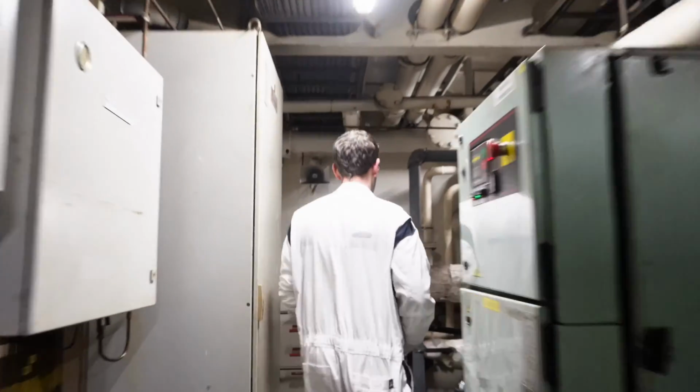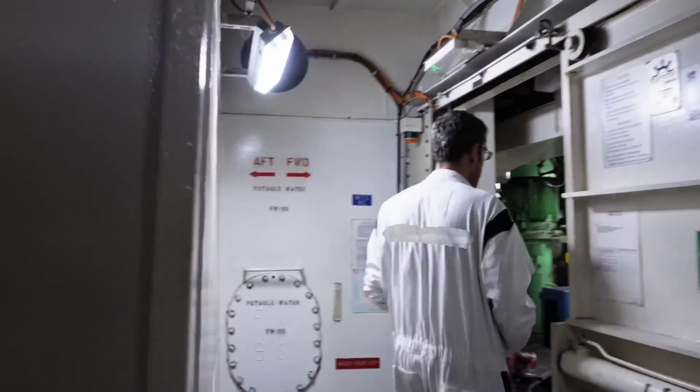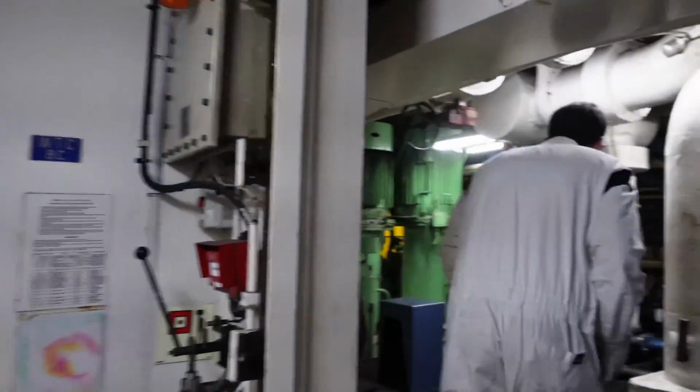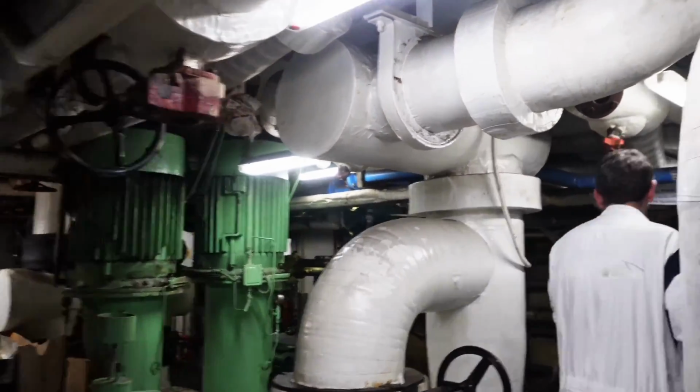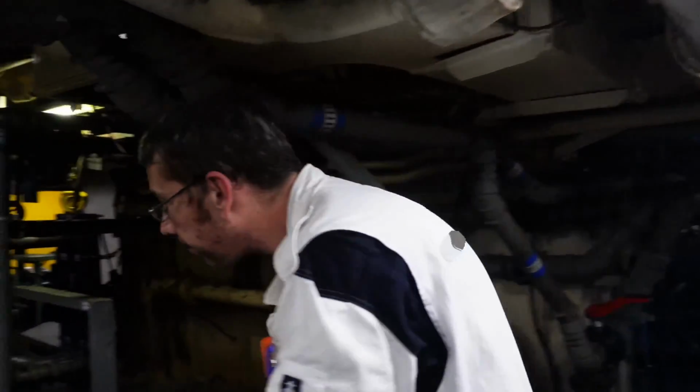So basically the ship was quiet. It's a very strange feeling to enter the engine room, and that engine room is actually quiet. There were no noises, no nothing. Nothing was happening, nothing was moving down below, and this was a little bit scary in the beginning.